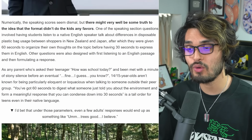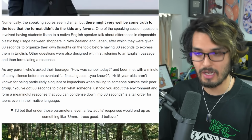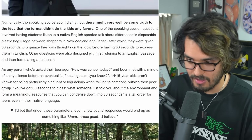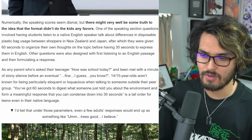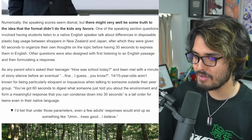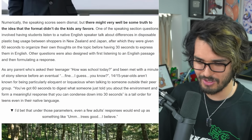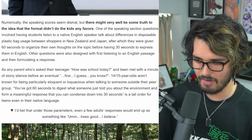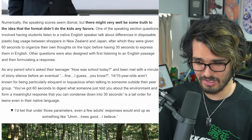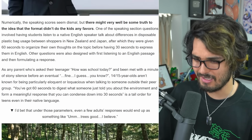Numerically, the speaking scores seem dismal, but there might be very well some truth to the idea that the format didn't do the kids any favors. One of the speaking section questions involved having students listen to a native English speaker talk about differences in disposable plastic bag usage between shoppers in New Zealand and Japan, after which they were given 60 seconds to organize their thoughts on the topic before having 30 seconds to express them in English.